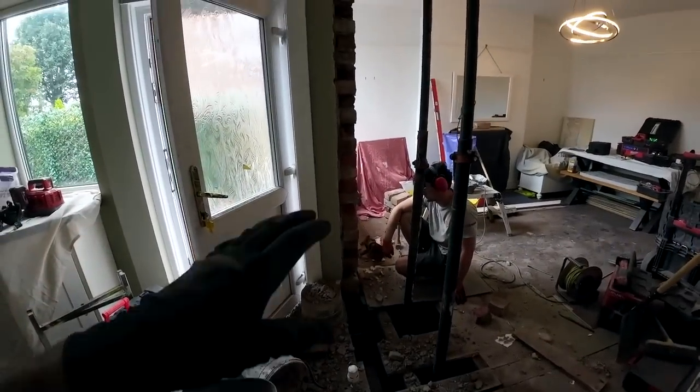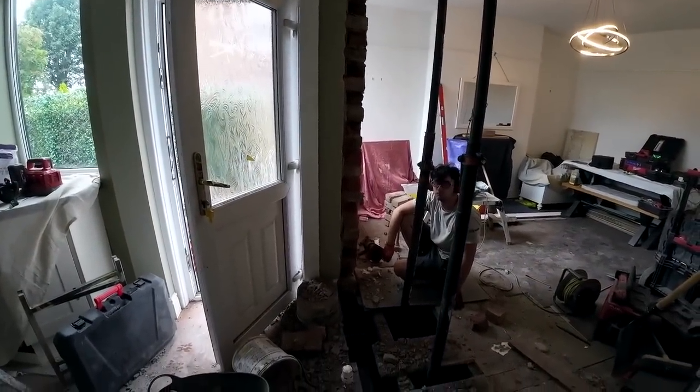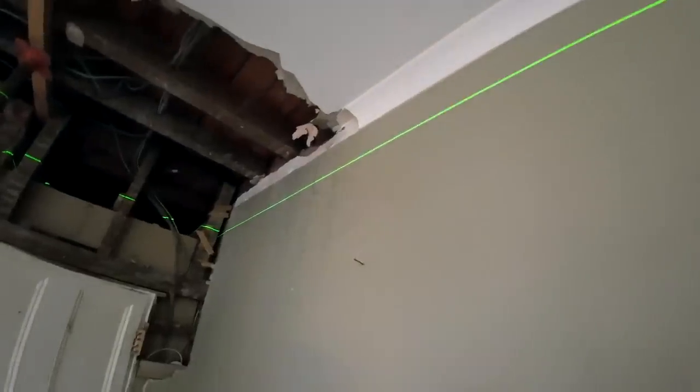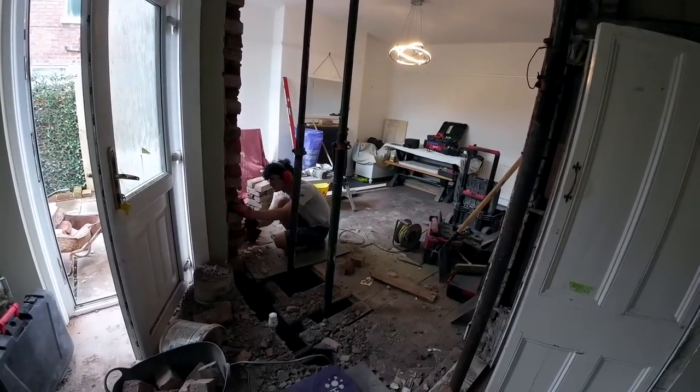The only difficult bit is going to be getting this post spot on, so that's why we've allowed ourselves extra time for that. There you go, that's how it's set up, and that's how we're going to do it. So Alex on this side, me on this side, with one drill between us.